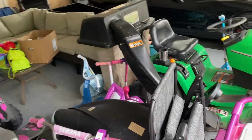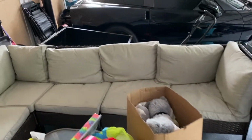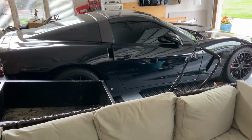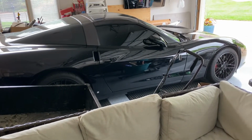But as far as the gauge, I don't want to get rid of it. And you know, if it doesn't sell, I'll keep it. But like I said, it's just not something that I need, because the one that's coming will basically give me both options. Let me know.